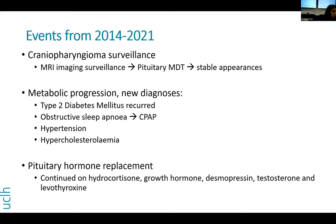He developed a recurrence of his type 2 diabetes, which was originally in remission after a sleeve gastrectomy. He got obstructive sleep apnea requiring CPAP, hypertension, and hypercholesterolemia. In terms of his pituitary hormone replacement, this was assessed quite regularly with an aim to keep his hydrocortisone at the lowest dose required. He continued on growth hormone, desmopressin, testosterone, and thyroxine.